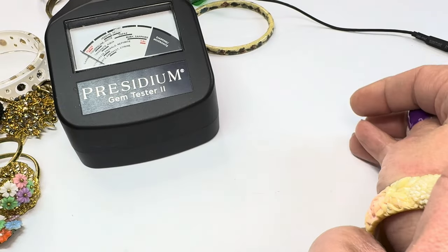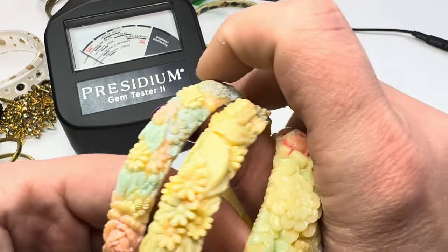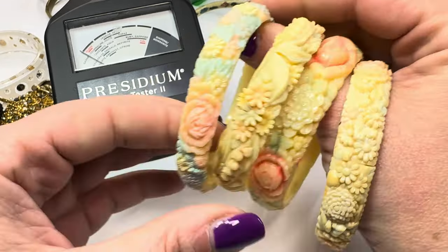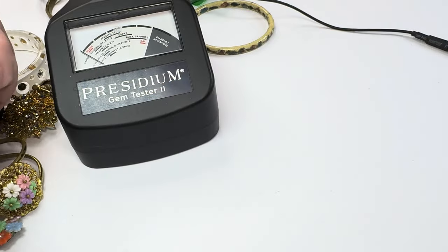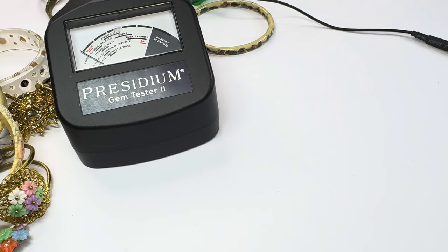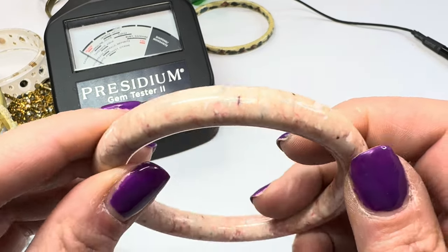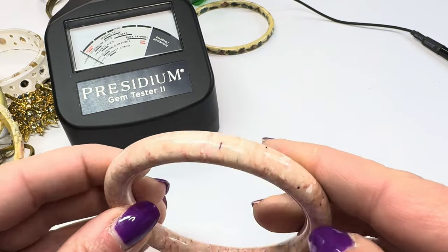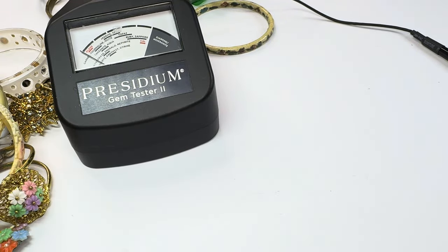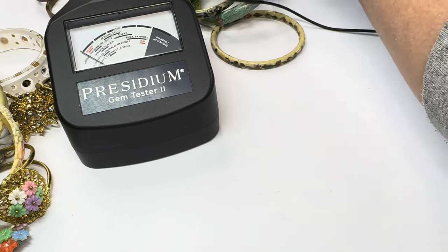Beautiful carved celluloid bracelets. So I had to have them. Absolutely gorgeous carved celluloid. Oh, here's another. Maybe I had 8 or 9, I don't know how many I counted. But that's another one. That one I didn't think was actually jade either. But this lot I was happy with.